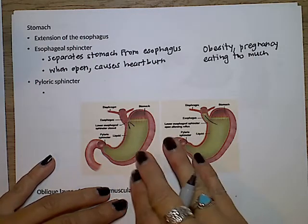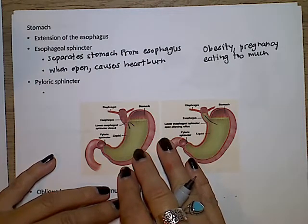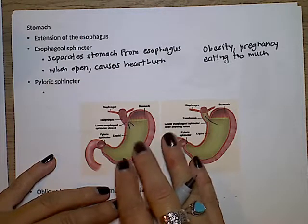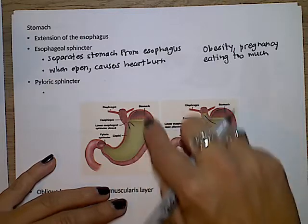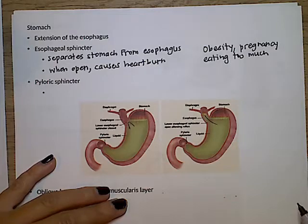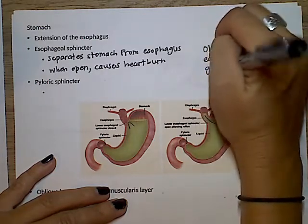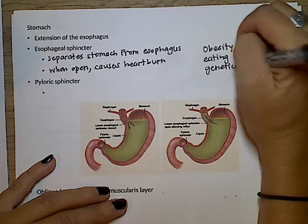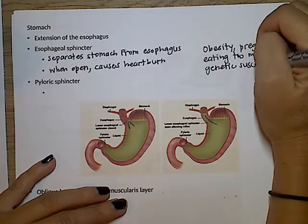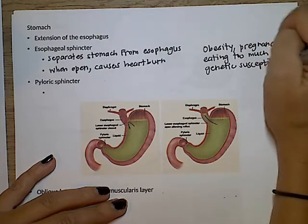So obviously, if you're pregnant and you've got a baby squishing all your organs around, it can cause heartburn. Obesity, if you eat too much, you've got too much food in here, it can seep back out that way. And then also genetic susceptibility. My dad was also diagnosed with the same thing that I had, so that played a part as well.